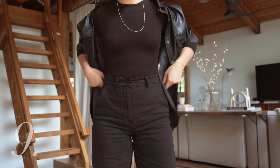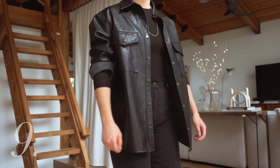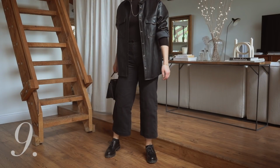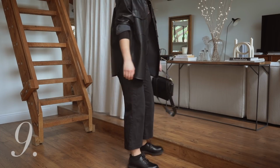And just to bring a little bit more balance to the outfit, I rolled up the sleeves because since my ankles are showing, because these trousers are meant to be a little more cropped, I think that rolling up your sleeves and exposing your arms a little bit adds more balance and makes everything look more cohesive, in my opinion.